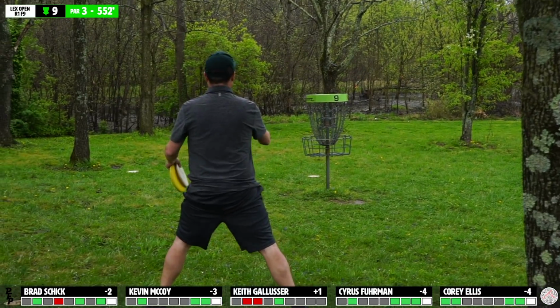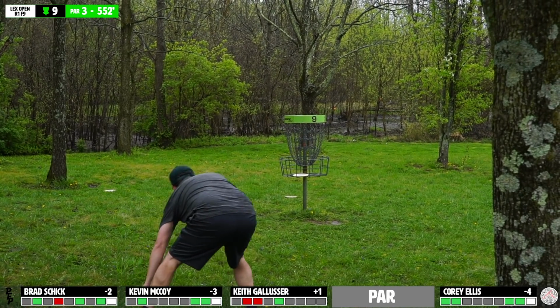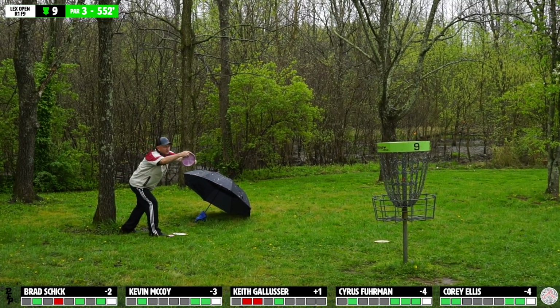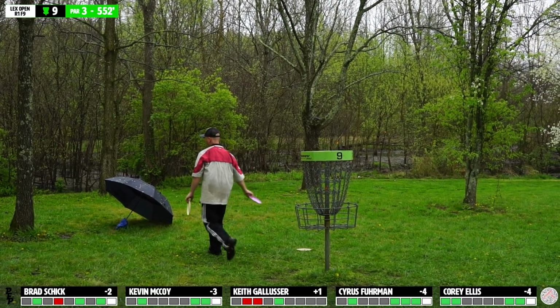I don't think anybody got a 2 on it on Saturday. Not that I saw, not that I heard of. Looks like it's probably going to be pars for the rest of the card, too. It's kind of what I was expecting. Yeah. One or two looks for birdie, the rest pars.